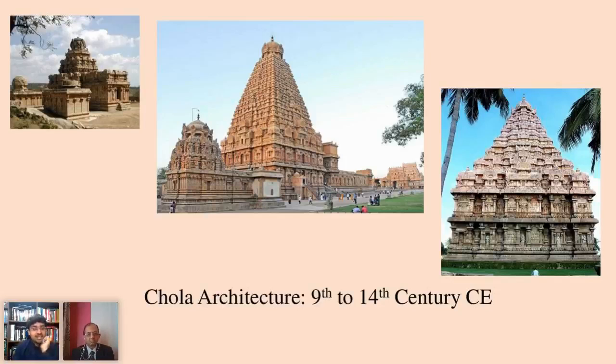And another interesting thing is that there are no granite mountains anywhere in the vicinity of Thanjavur. In the 100 kilometer radius of Thanjavur, you do not have mountains which can provide granite. We don't know how they transported the granite from mountains which were more than 100 kilometers away. They brought it to this place and built these heavy structures.